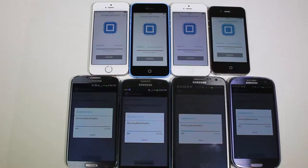Now, given the iPhone 5S is the newest phone that's out in the market, along with the 5C I should say, the iPhone 5S definitely has the fastest processor with a 64-bit processor in the speed test we're doing, so we're going to go ahead and take a look at that.